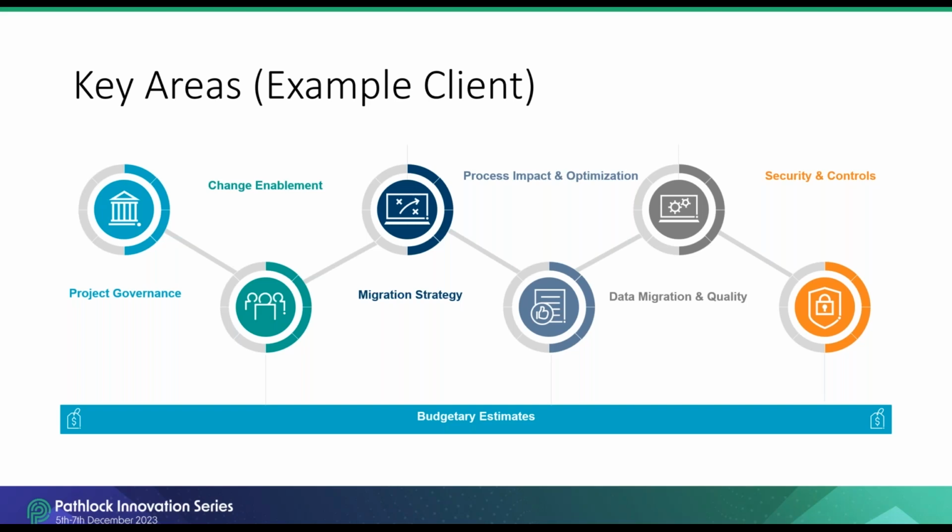Within each of these elements, though, we establish budgetary estimates, not only for the pre-work, but also estimates for what could be expected during the actual S4 migration. This information was then fed into the business case, which could then be taken to executive leadership for project approval.